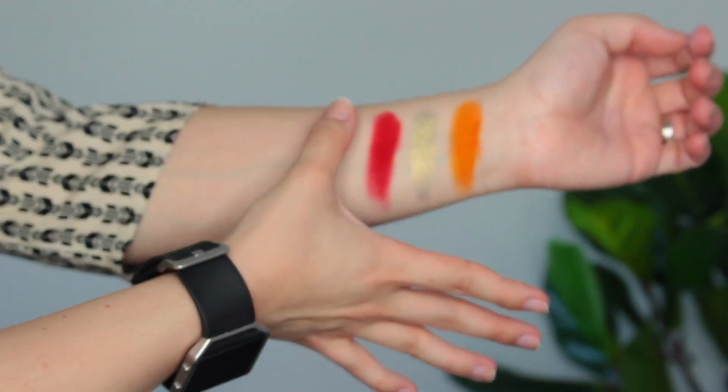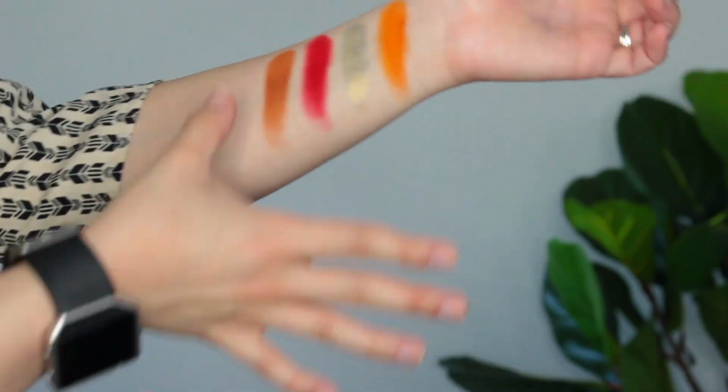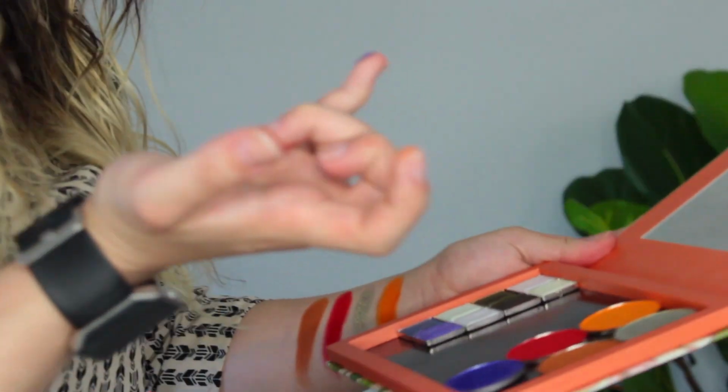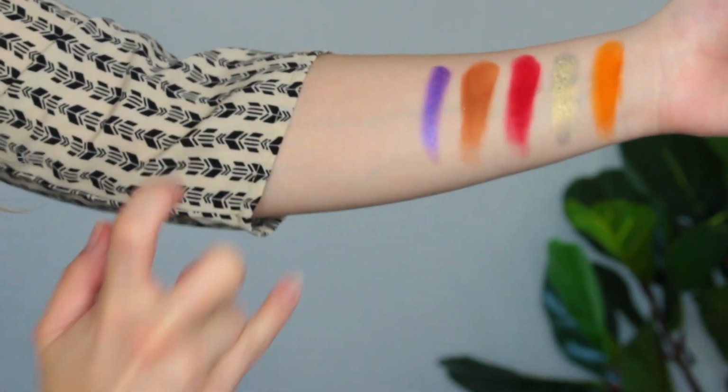Whiskey. I really don't get excited about browns, but look at that. So beautiful. And then again, Ultraviolence. So buttery. Love it. So pretty.